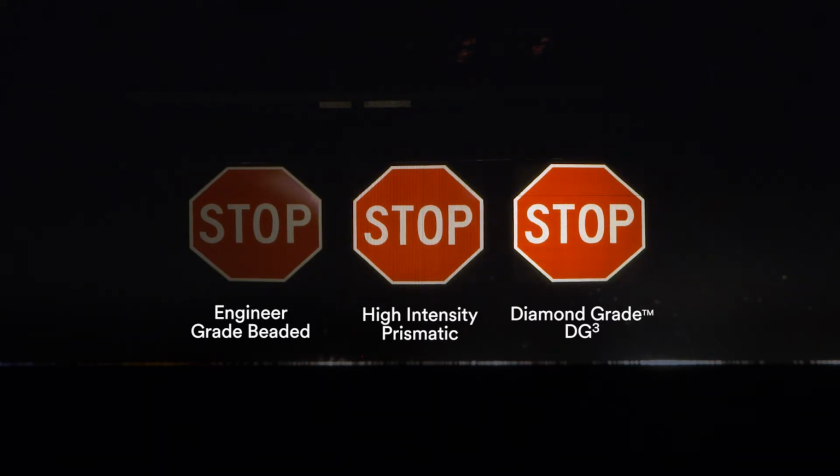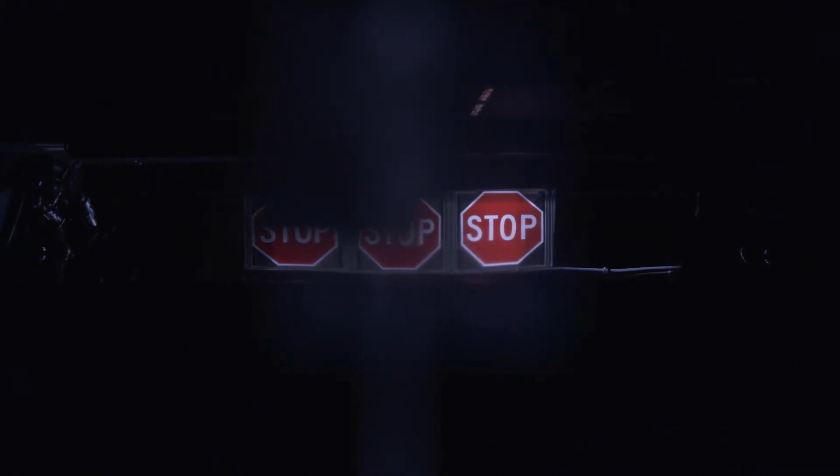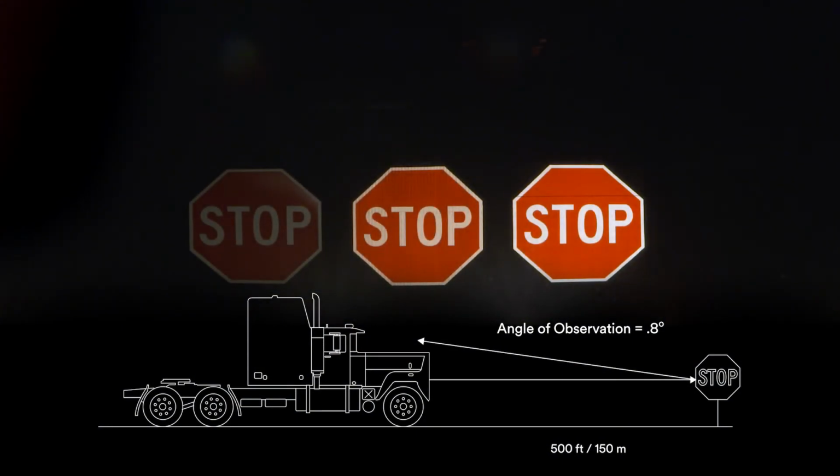Now let's see how these three signs appear to a driver in the cab of a truck, sitting at an angle high above the headlights. Once again, on the left is 3M engineer-grade beaded sheeting. In the middle is 3M high-intensity prismatic sheeting, which is more visible to this driver. And on the right, high-performance diamond-grade DG-cubed sheeting.